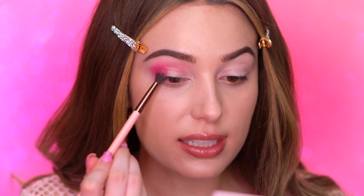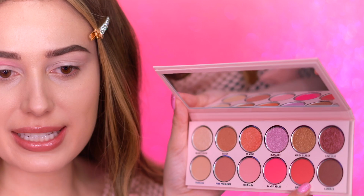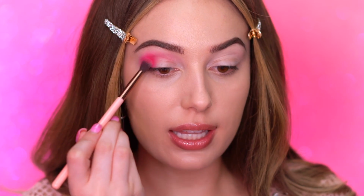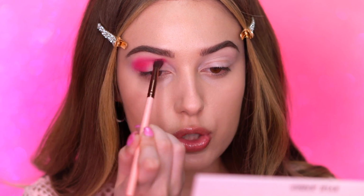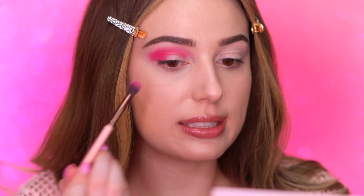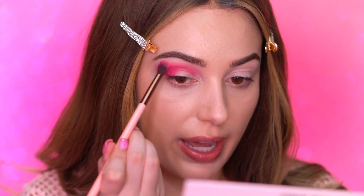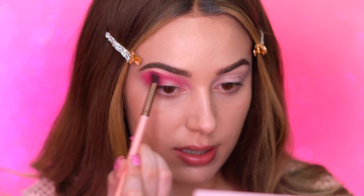I saw Nikki Tutorials use this palette on her channel for one of her videos, and it literally looked like red. I don't know if it was this color called First Date, but it didn't even look pink. It looked almost red. This one's definitely a hot pink though. This pink looks a lot like the one that's in the James Charles palette as well. If you have his palette, this pink is really similar to that one. Super vibrant. And so far, I'm actually liking the way it's blending.